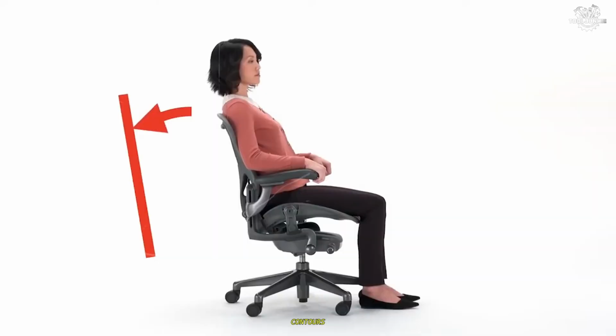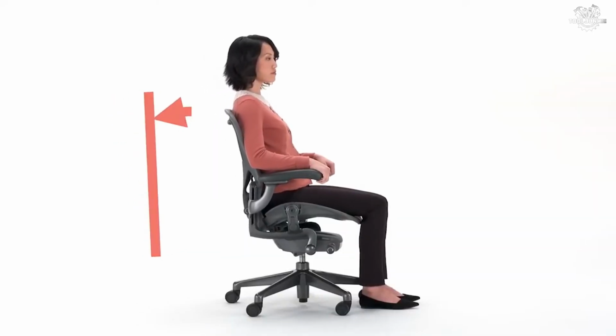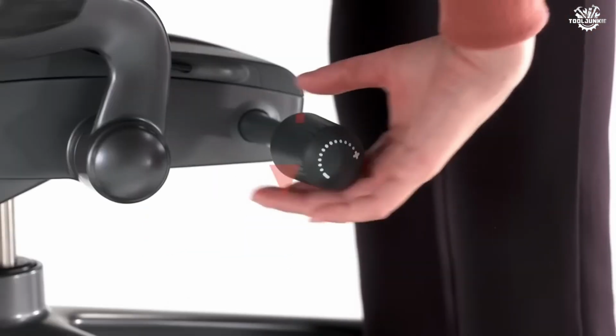Herman Miller, however, is all about micro-adjustments. It's about dialing in the chair to fit the precise contours and proportions of your body. Let me give you some examples.